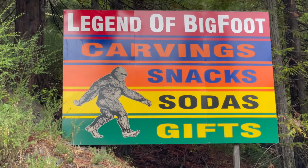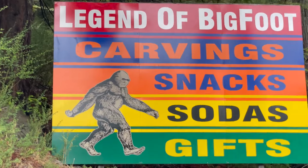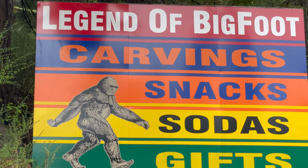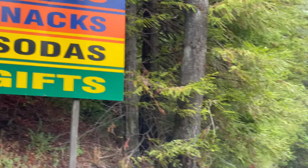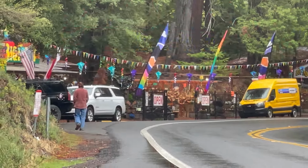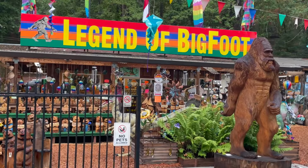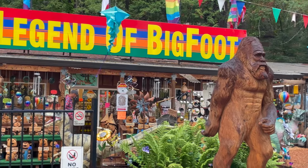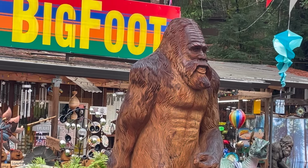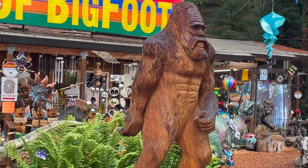Now we are on the 101 heading south now. And still more signs of Bigfoot, Yeti, on top of this kind of cool looking place over here. We're gonna go take a look. So this place is actually called the Legend of Bigfoot. Got a big carving right in front. Handsome looking guy.